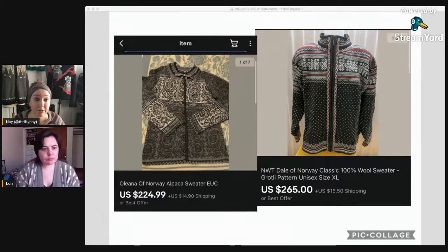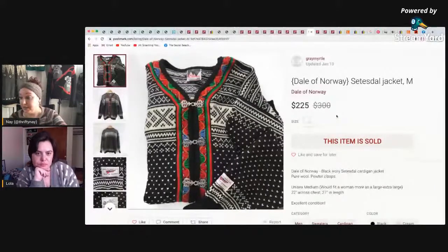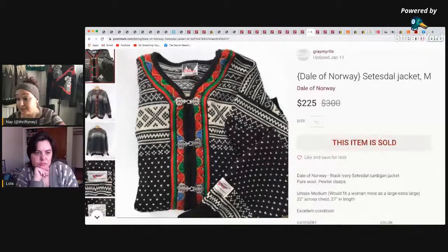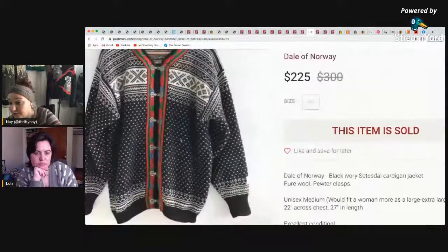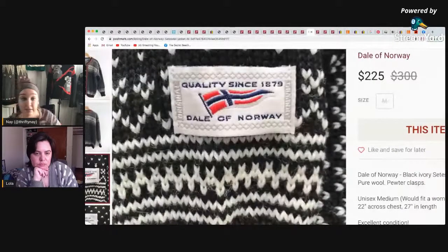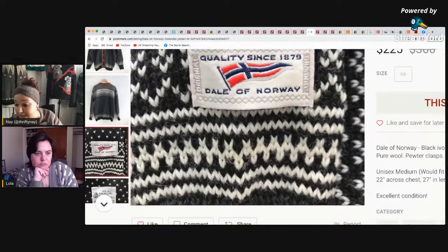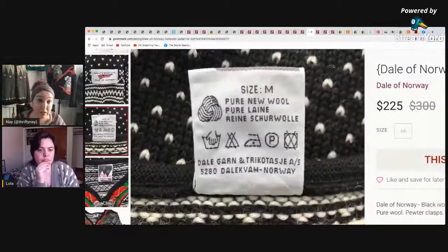Can you switch to my other screen for a second? So I have another Dale. Oh, great! Yeah. So this is one that sold on Poshmark for $225, and it is gorgeous. I mean, look at the detail on that. You can see even on the closures, it's beautiful. And that's what the tag looks like on that. I know they have different tags, but you can see the wool mark.